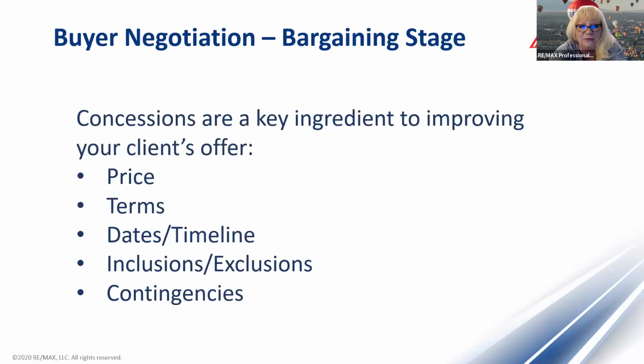Concessions are key ingredients to improving your client's offer. So we have the price, we have terms. So this is your closing time, and then dates, timelines, inclusions or exclusions, and then any contingencies. And there are some contingencies, as you all know, appraisal, inspection. There are some that are already built in, but then we have to take into consideration other contingencies.